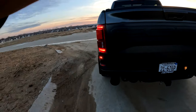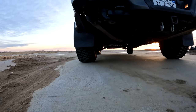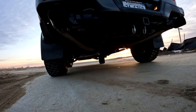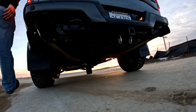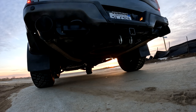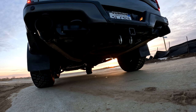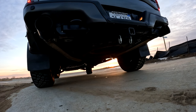I think I've done some revs with this thing since the intake, or since the downpipes. We'll try to get some. It sounded good out here, as good as it did from inside the cab.